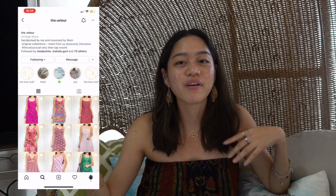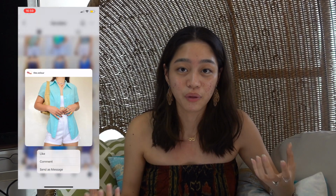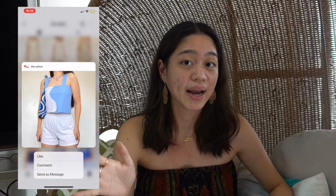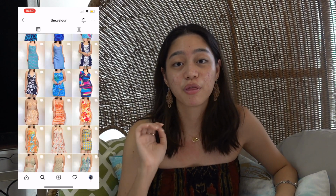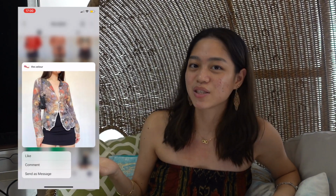The next one we have is Velour. They give me very summer beach vibes. They have a lot of colorful, vibrant clothing, and this is another thrift shop that reworks some of the thrifted items. They make these really nice two-tone clothes. So for this one naman, their prices range from 320 pesos to 900 pesos. It only reaches like 900 pesos if it's one of the reworked tops, so I think it's worth it naman.